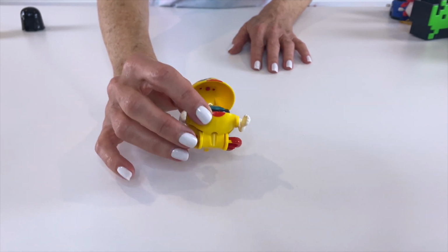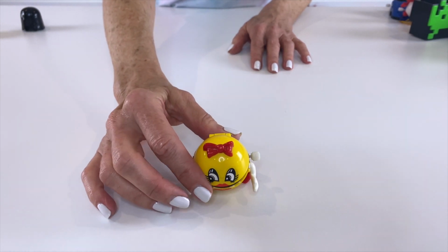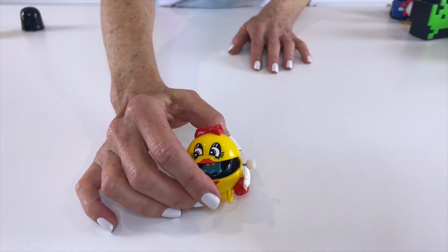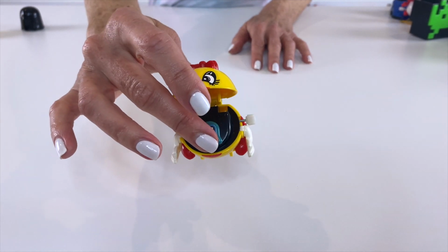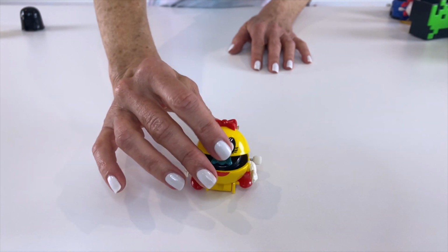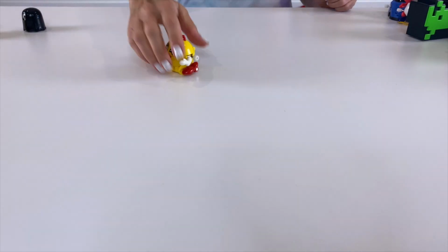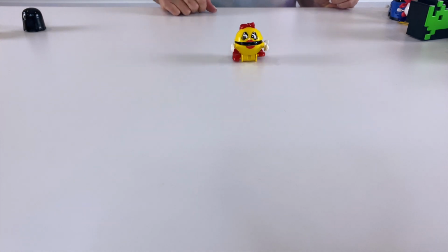Now, Ms. Pac-Man is adorable. She's got the eyelashes, the bow on her hair, and she's got white arms. And here's something I love, is that she's wearing red high-heeled shoes. And she can run through that maze in her high heels. I think that's pretty impressive. Let's see what happens when Ms. Pac-Man is wound up. And as you can see, the mouth opens and closes.